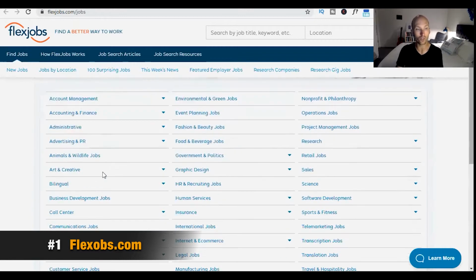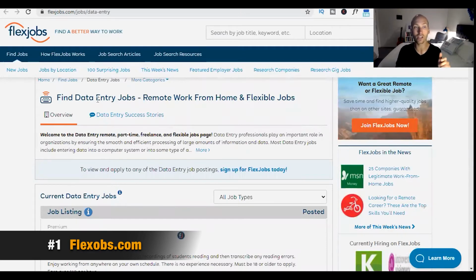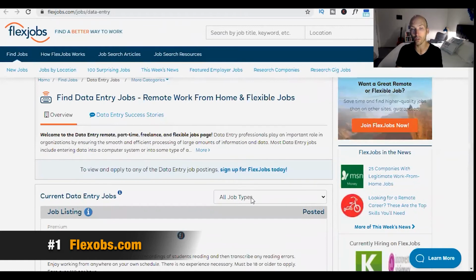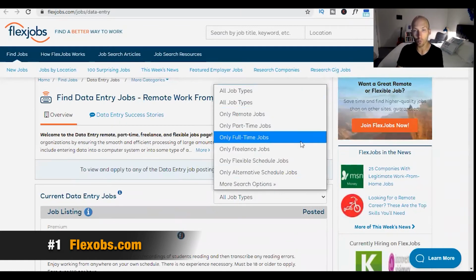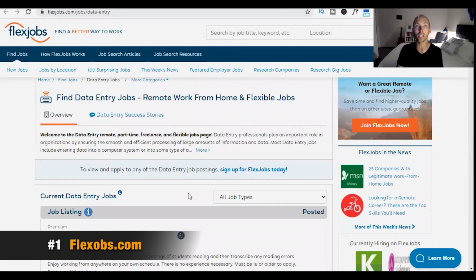And then you can actually find in here data entry, starting with a D after C, obviously. What a rhyme. That'll take you to this page, find data entry jobs, remote work from home and flexible jobs. You can scroll down the listings, or you can filter for part-time, remote, full-time, freelance, flexible, a bunch of different options there. FlexJobs is a subscription fee site too, so you can see the full job description and the company name, but it is worth every penny if you ask me.